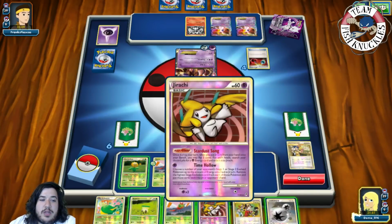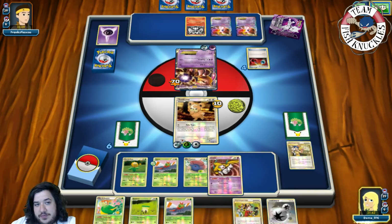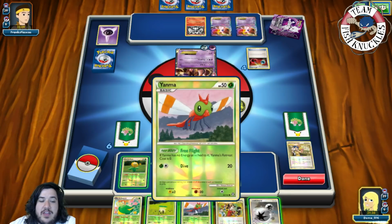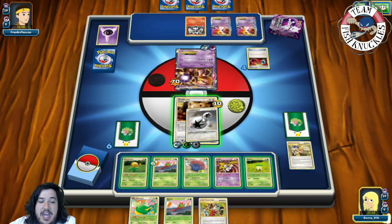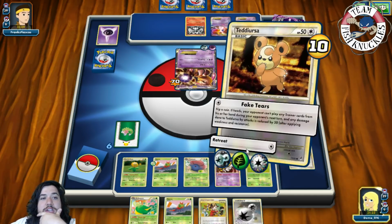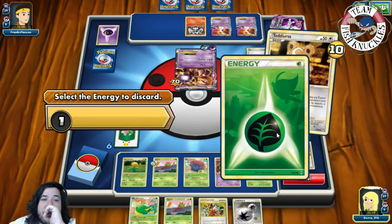So put down the Yanma. Oh man, I want to put down Jirachi. I want to put all 3 of these guys down so that we can use Sunkern next. No, what we're gonna do is put down Jirachi. Whatever. We're not going to use his ability. It's not going to work. We'll put down the Sunflora. Put a DC to the active. Oh, we could treat it. Yeah, we'll put a DC in the active. I'm gonna treat to Jirachi. We discard a Grass Energy.